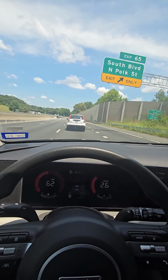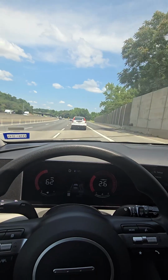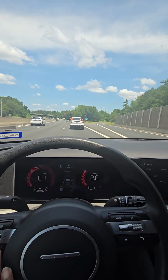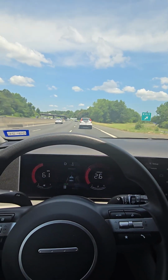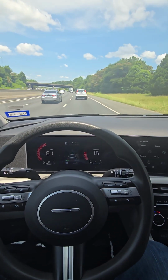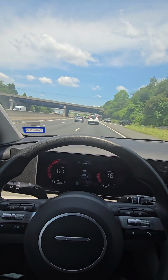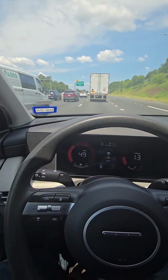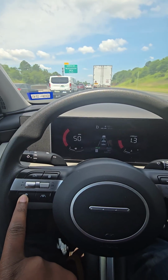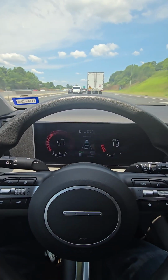Now, of course, you do have highway driving assist, I believe 1, because it requires you to keep your hands on the wheel. So let's go ahead and activate that. But as you can see, it has everything for you. After a few seconds, it'll prompt you to put your hands back on the wheel. I'm going to go ahead and turn this off because I don't feel safe with these trucks. And here you can, of course, change your following distance. I have it set to distance number 1.